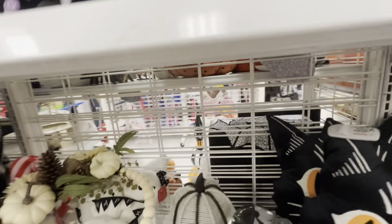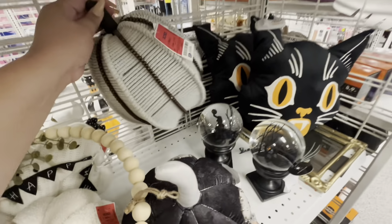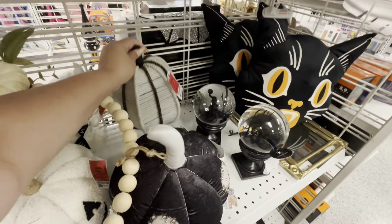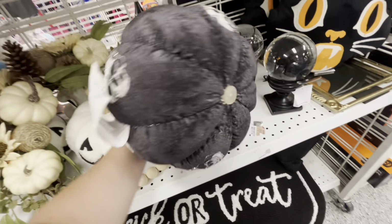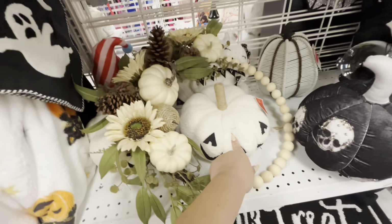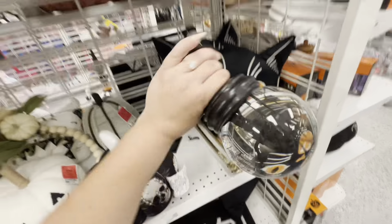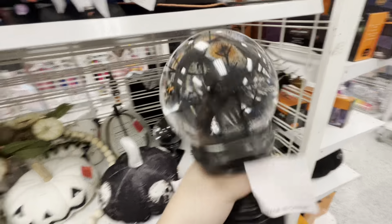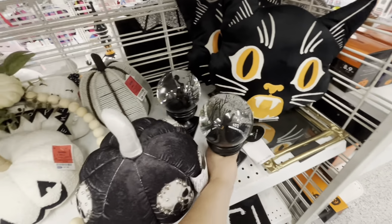And then let me see down here. This is a new pumpkin. It is $11. Looks like that. And they have this pumpkin is new with the skulls. This has no price. These are $8. And then these snow globes, look, they have the headless horseman. They're cool. These are, oh, they light up. No price on that one. Let's see this one.